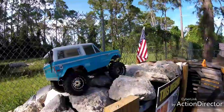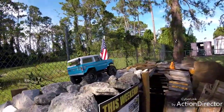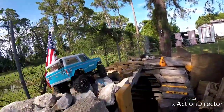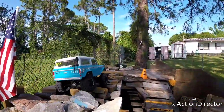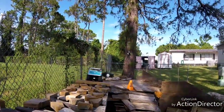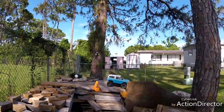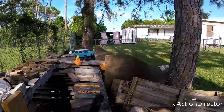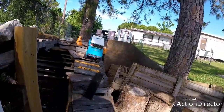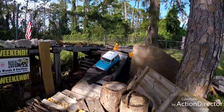Oh, excuse me, guys. It is hot out today. And so apparently, you know, I live close to Daytona, and apparently they got another RC place close by me opening up. They're going to be making a crawler course.